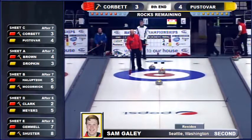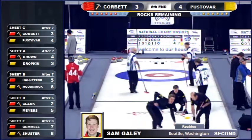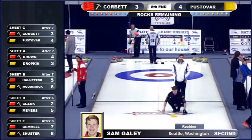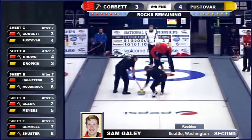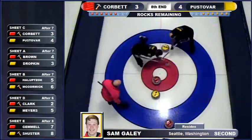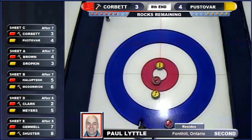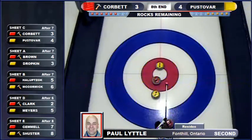It's in a great spot, though. It's on a real good angle to the Pustovar stone in the back 8 foot. Well by the guard. If this is the right weight, this is an outstanding shot. That's a really good shot. That's even a little short, that's a good shot. It's not currently shot stone, but that shrunk down the scoring area. And Derek is going to have to, and Brandon, I'm sorry, I did it again. Brandon's going to have to deal with this.